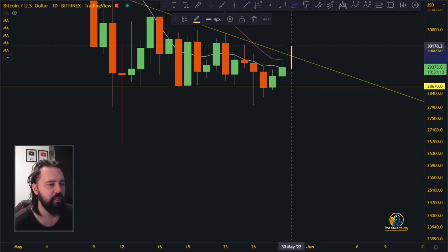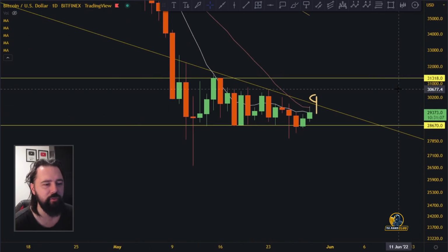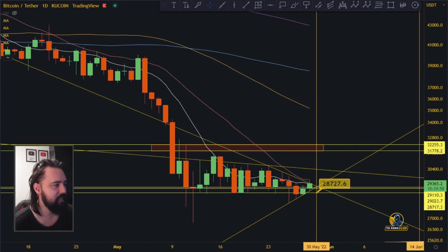So if we can manage to climb above this 10 moving average, I would assume we are going to go at least up to the top up here, test 31.3 or something like that, before we decide what's going to happen. Now there is a good reason why this 31.3 top up here is very close to the resistance line. That's very important.